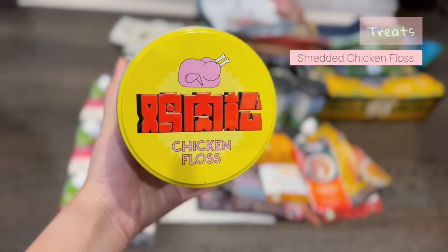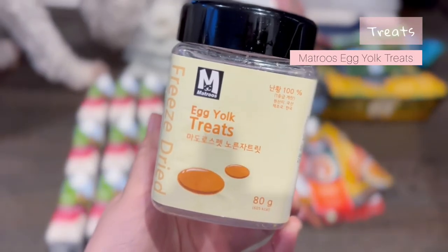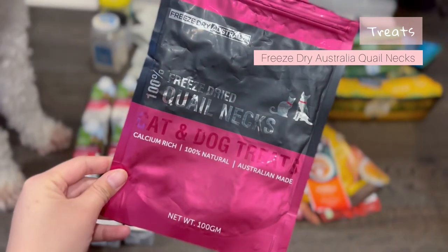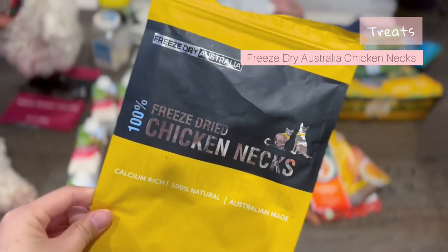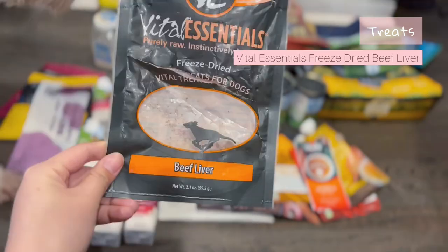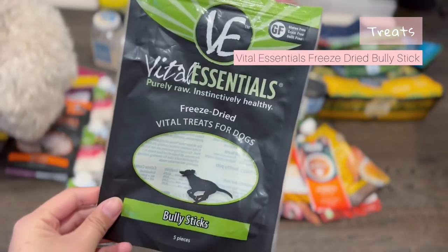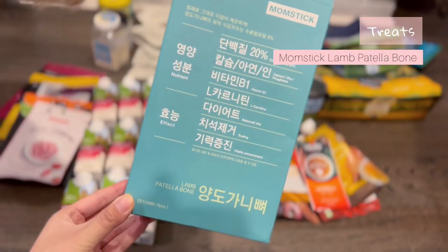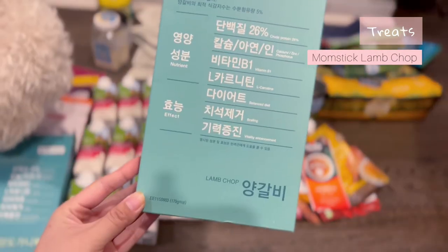Last but not least are treats. They are absolutely not necessary for your dog's diet. Well, maybe except for training. But I love buying all kinds of treats for Genie and spoil her anyway. Most of her treats are still all natural and freeze-dried, and I try to get different varieties and exotic meats so she gets to enjoy them all.